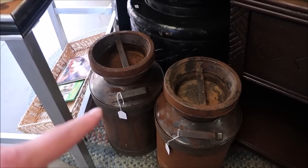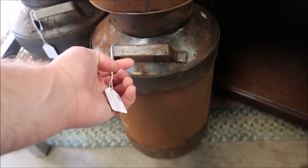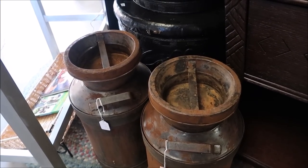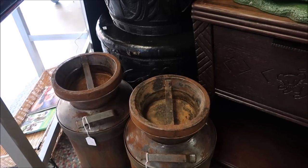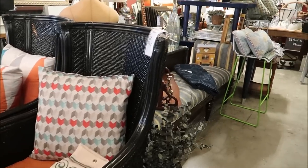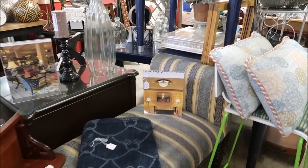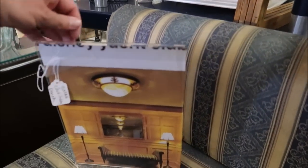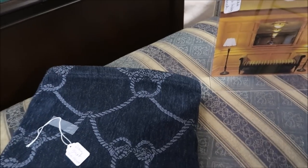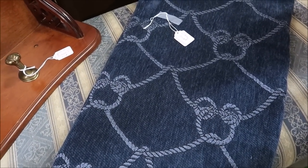Over here, we have some canisters from Galaxy's Edge. I think that's amazing because that's a rather new addition to a park. To see stuff already for sale makes it really fun. And then some more furniture. This is a gigantic couch from Yacht Club. Yeah, they actually had this in between the hallways there. I actually remember seeing this. Look at this, this is all from Yacht Club. I love all of the artwork and the hidden Mickeys.